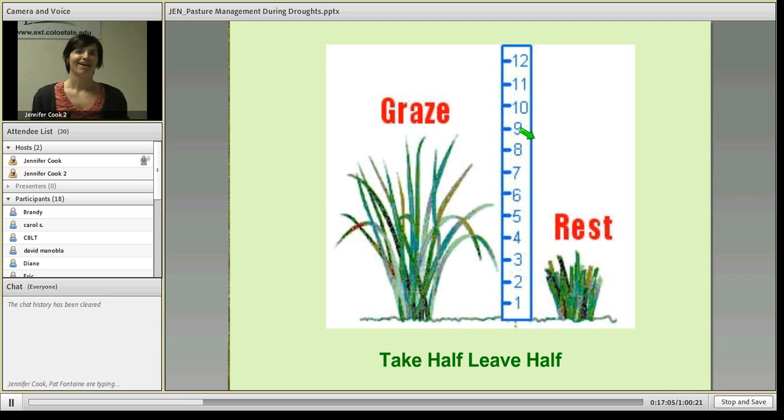Now, the catch is, though, that during drought and the recovery years following drought, you only want to take 20 to 30% and leave the rest. So this theory, take half, leave half, is saying that you can take 50% and that it's okay. But in fact, during drought and right after drought, you only want to take 20 to 30%.